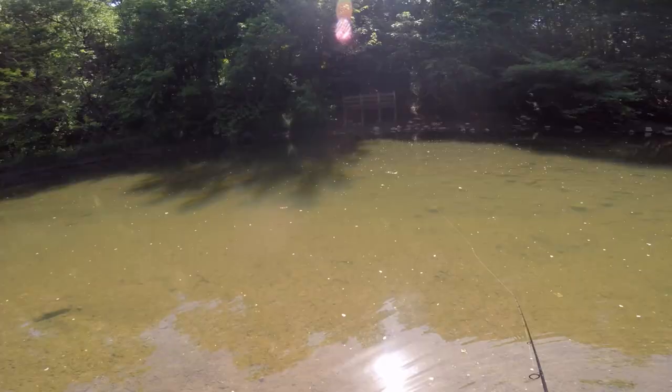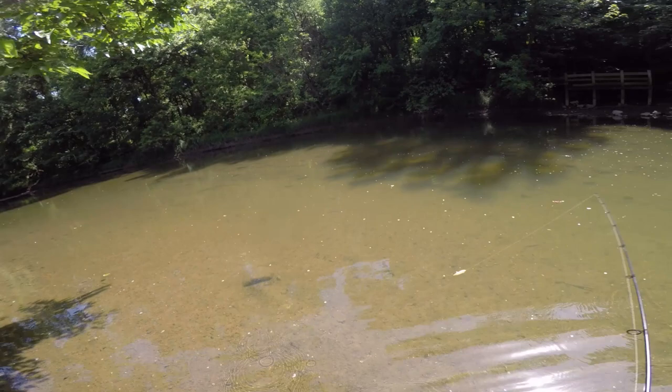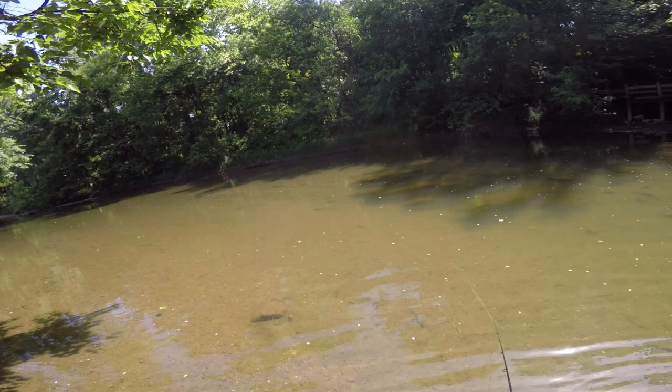Looks like they might have gotten a little bit smarter. So I'm just throwing a little topwater spook. A white topwater spook. I'm hitting a deep little bank right where the shadow is from the trees. And I'm hoping I can entice another one to bite.